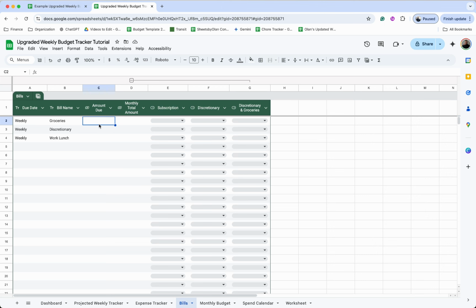So let's say I want to do $100 per week for groceries, $150 for discretionary, and $50 for work lunch. We're good to go there. Now, for the monthly total amount, we'll add a calculation there later, but this will be based off of whether or not this is weekly or if it's not. So before we go any further, let's go ahead and put in the numbered date of the due date.